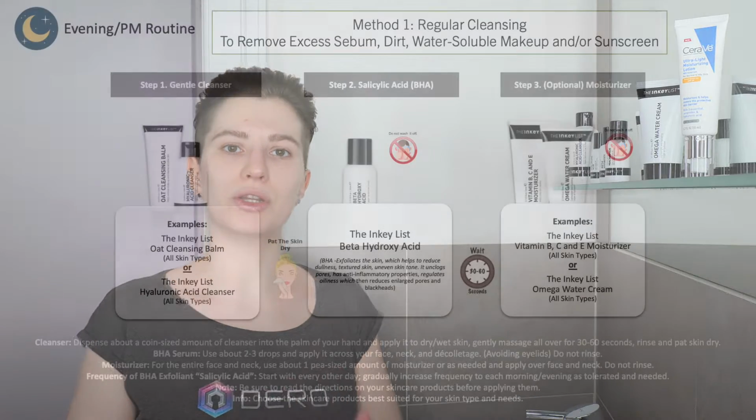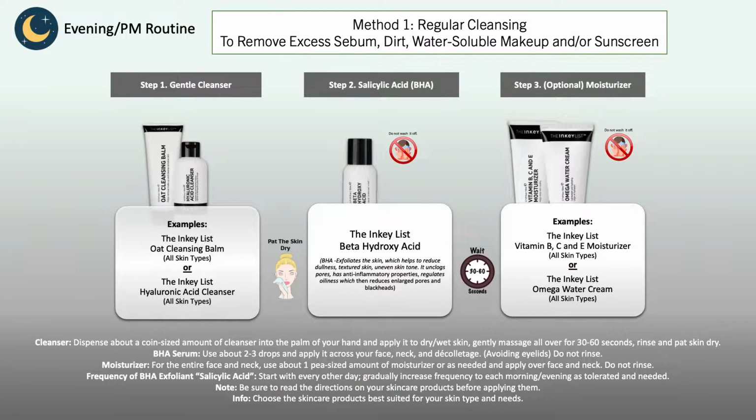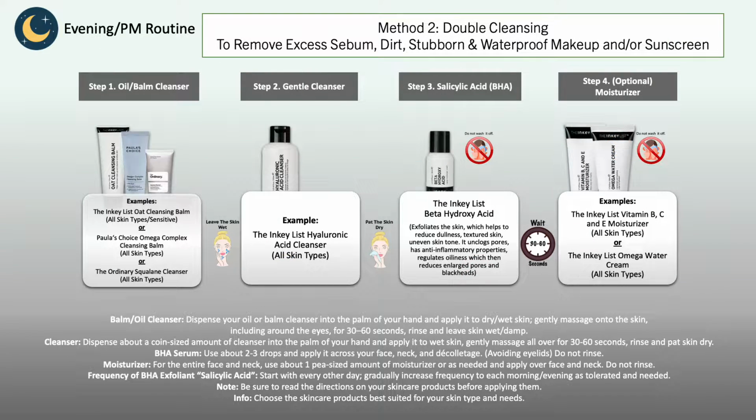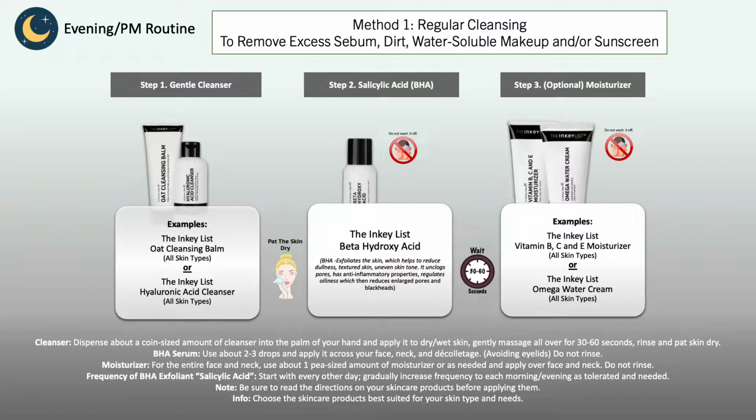However, if you now say, well, I want to use it in the evening instead, or I want to use it in the morning as well as evening, then when it comes to the evening routine, it's basically very similar to the morning routine, just without sun protection. So again, you're going to get started with the first step, which is washing your face using a suitable and gentle cleanser. Depending on how stubborn your sunscreen and or makeup may be, you can go ahead and do a double cleanse using an oil or balm cleanser at first, or maybe micellar water, and then follow on with your daily gentle cleanser. Wash your face, rinse it off, pat the skin dry.